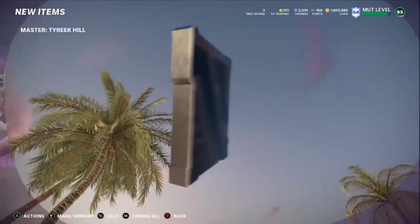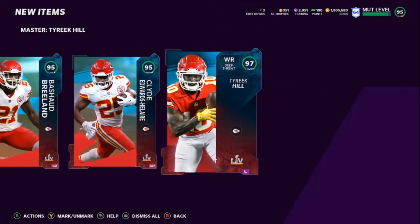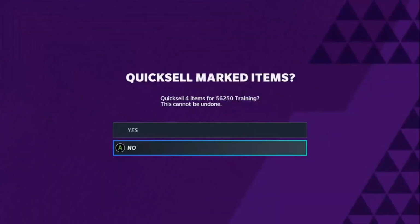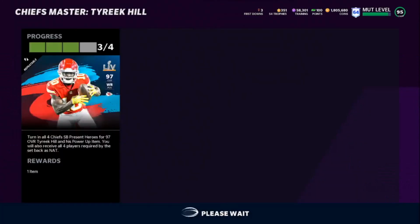All right, so you see? So I did that, I made that. Now I made that one. Now I get back all this training. So, boom. I get back 60,000 training. That's enough to roll two more pieces, and then I just buy some more pieces for 100K or 200K, and then I sell back Tyreek, and that's an easy profit right there. You guys get where I'm going with this?